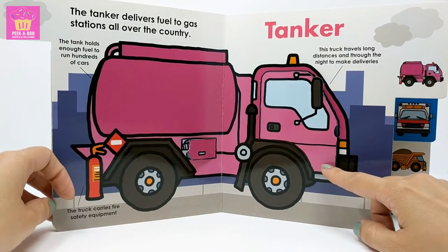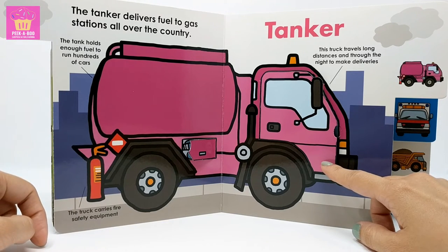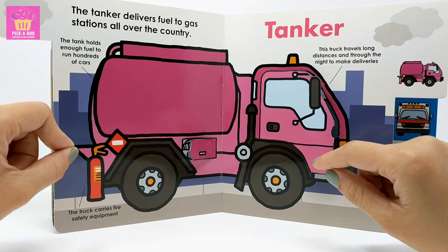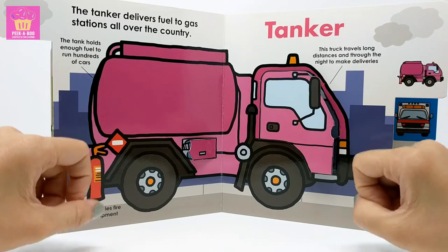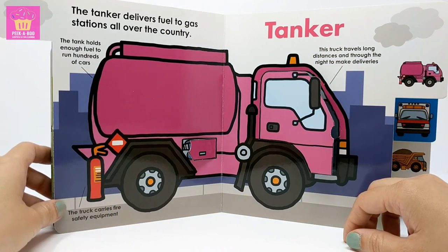Because fuels are dangerous, they can easily catch fire. So we need some safety equipment. So this is a fire extinguisher. Once you see the tank catches fire, you can put it out using this fire extinguisher so it doesn't blow up. What a dangerous job. Let's knock on the door and say hi to the driver.